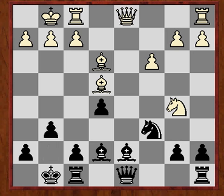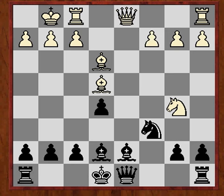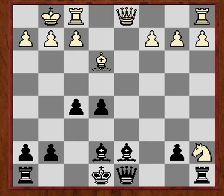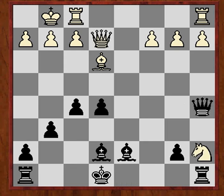Black's mobile kingside pawn majority was quite strong as well. Or I could maybe play f5, bishop d5, or if bishop takes c6, bishop takes c6, knight takes a7, bishop d7, check. This looks good for black.